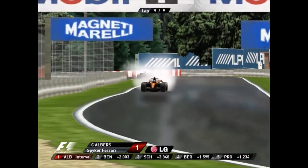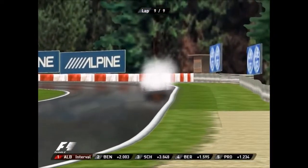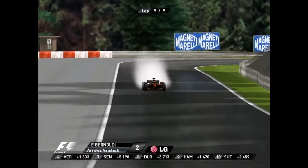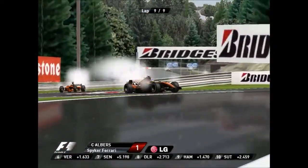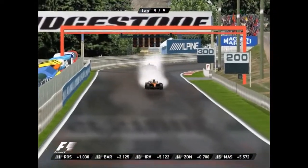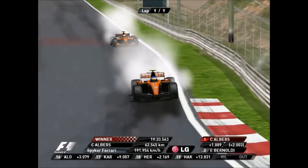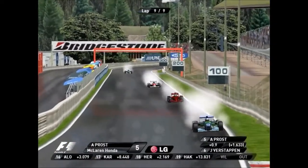Nonetheless, Christian Albers, what an effort. Drove from the front, did very well, pole sitter. This man, Benoldi, fantastic race. Might feel a bit hard done by, I wouldn't blame him. Very aggressive, but in the end, there you have it. Christian Albers. Fantastic drive, great job. Schumacher takes 3rd, here's Berger for 4th.